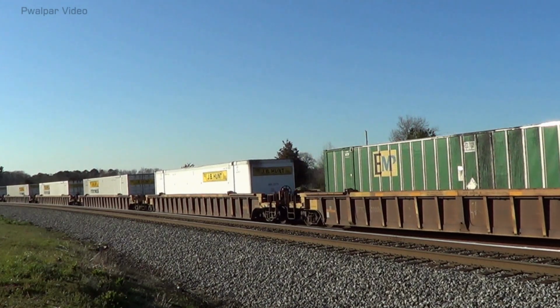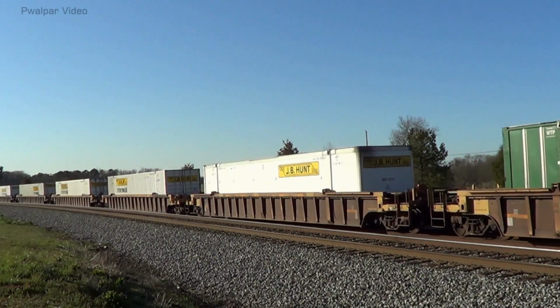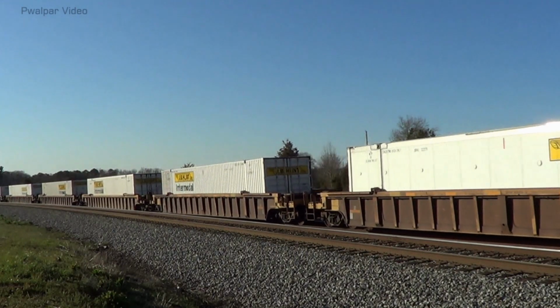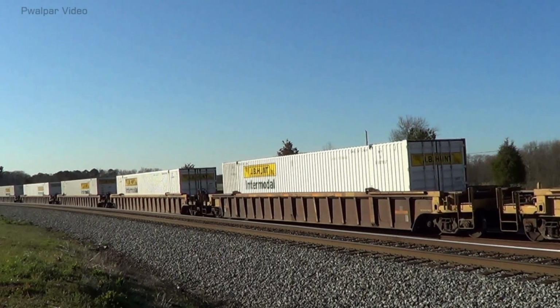Slow train has got the detector confused. Running through that red light, it thinks the train's going the other direction. Norfolk Southern, milepost 195.1, no defects.